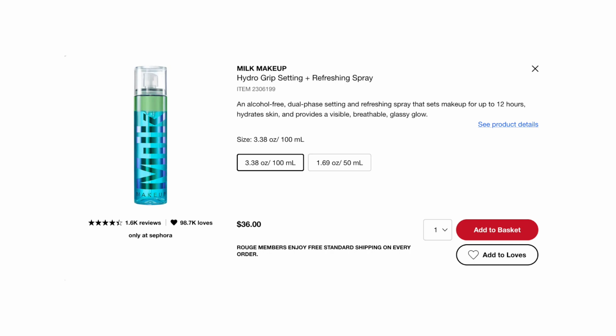Let's talk about some sprays. I'm ready to set my face. So my first recommendation is the Milk Hydro Grip Set and Refresh Spray. If you're a fan of the Grip product, the green primer one, at least with the spray, you don't have to wait for it to get tacky. And then it's hydrating. And it really does hold it in place, like it's gripping. They named it perfectly.